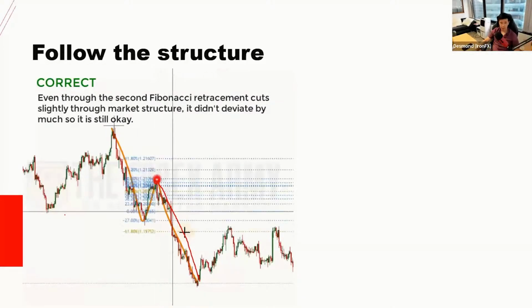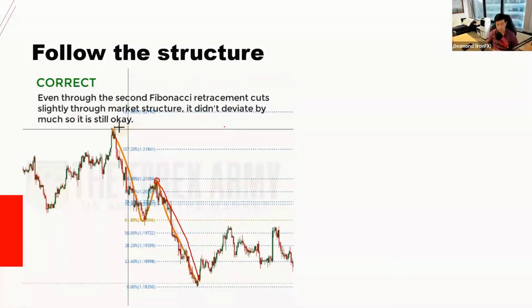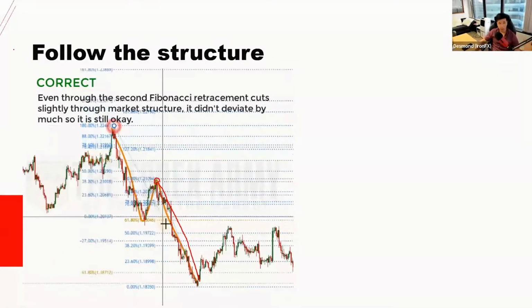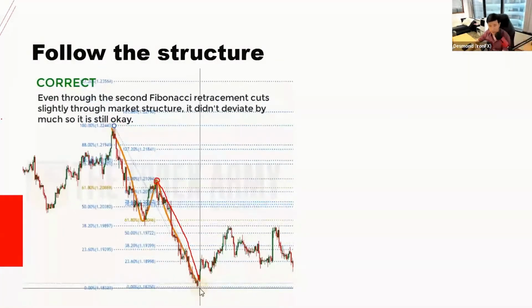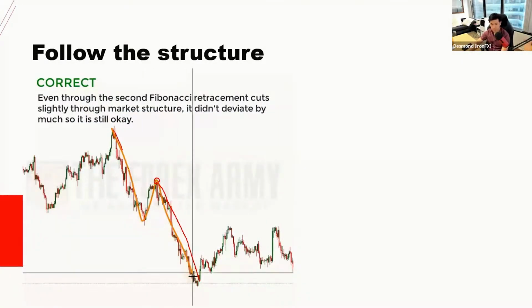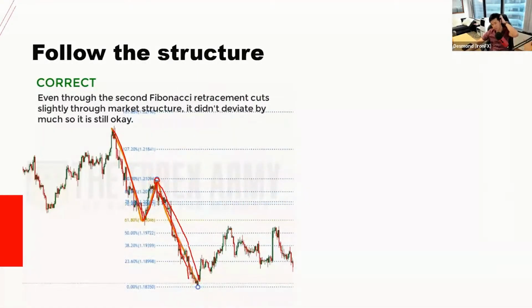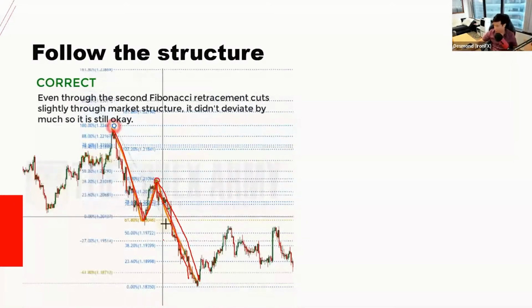So those are the first two things that you need to take note of about market structure, the first two things you need to think about when you're drawing Fibonacci retracements. Your retracement should ideally follow the price structure as closely as possible, because only then can you get an accurate Fibonacci retracement.